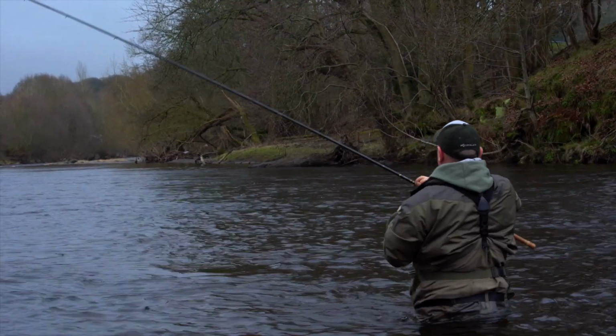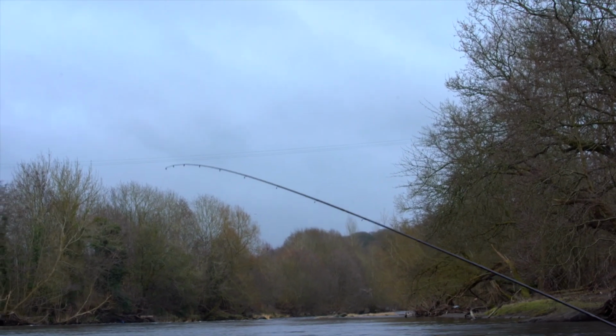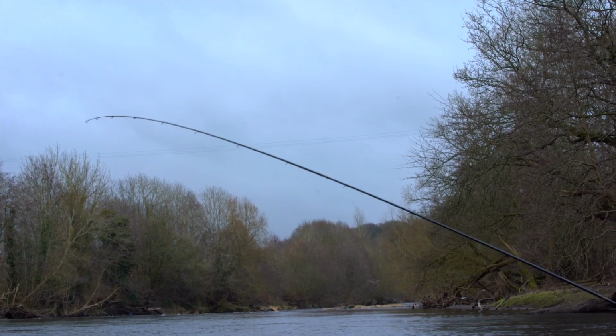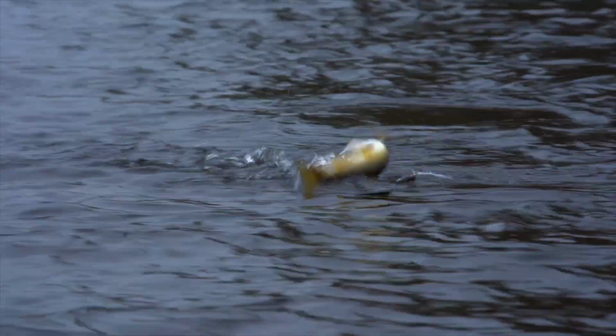Nice fish. Another brownie. Decent sized brownie.